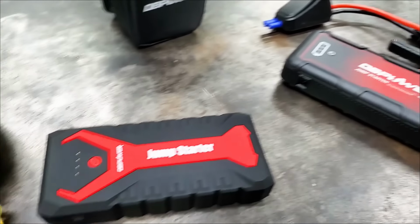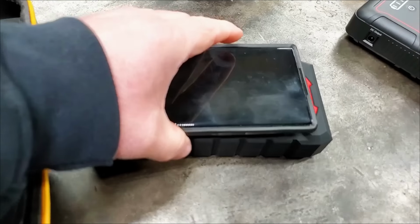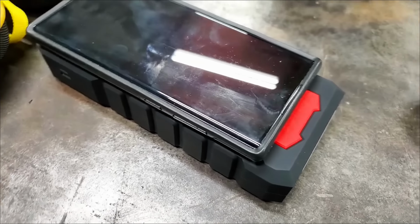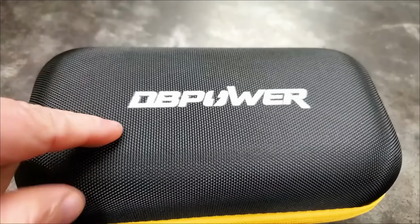You want me to show you the coolest part about these jump starters? This is my phone. Look at that. This thing ain't that much bigger than my dang cell phone. That right there is crazy. I think these will be an awesome addition to any boat.